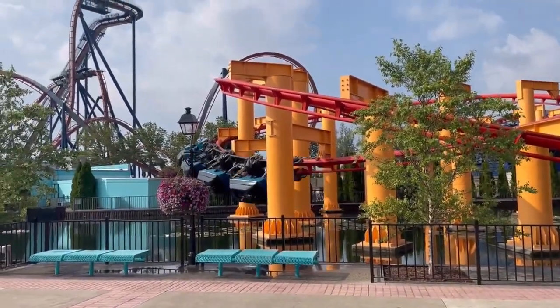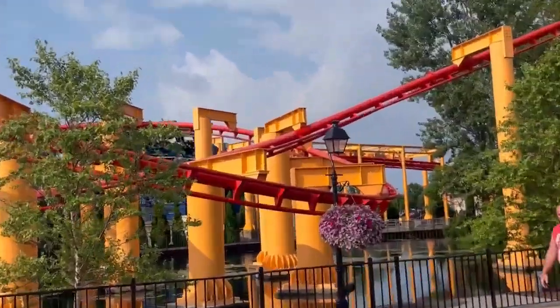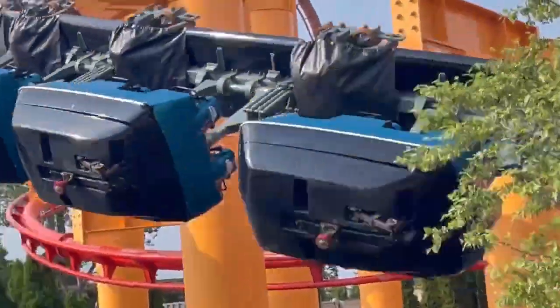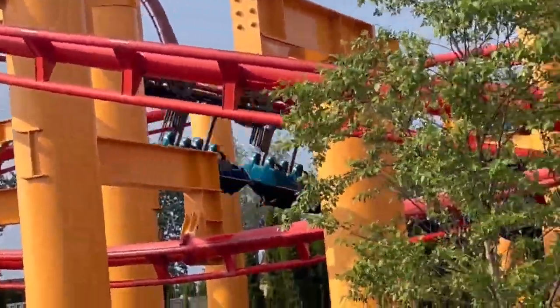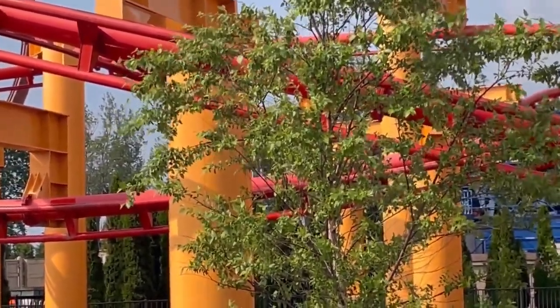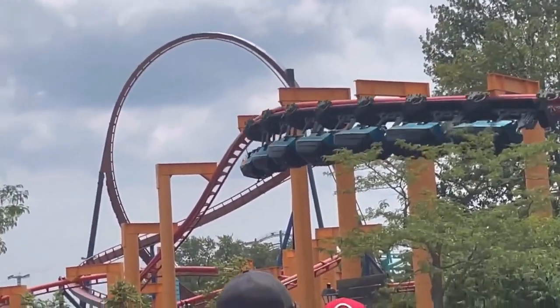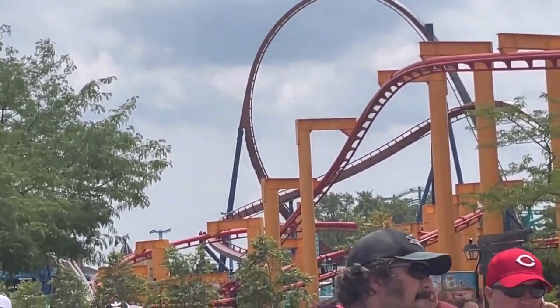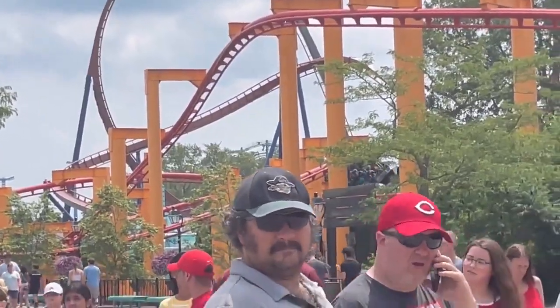At number 12 at the bottom of the list, we have the first drop of Iron Dragon. This drop is very shallow and small, and it's not a very fun or exciting experience. When we rode it, we were in the back and still didn't experience any major airtime or forces, which is why this coaster is at the bottom of the list.